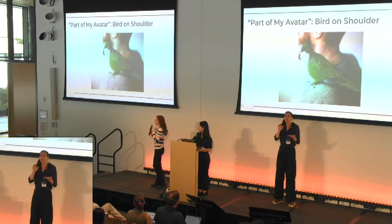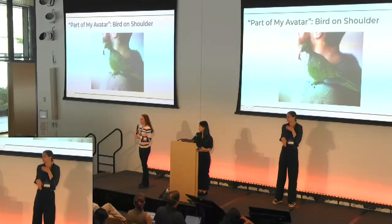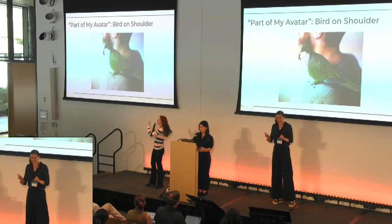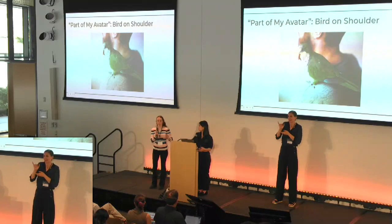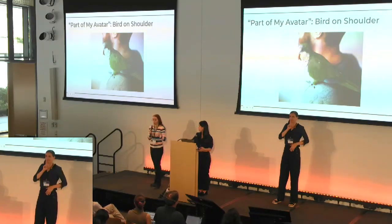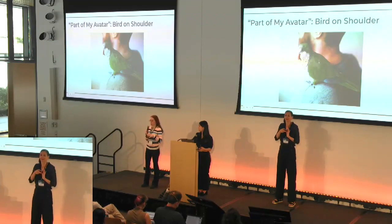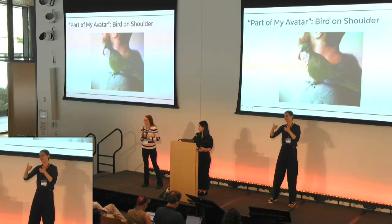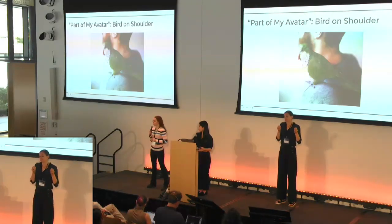They could have this guide with them, they could ask it for information if they needed to, but it wouldn't really be obvious that it was a separate person with them. It looks like a part of their avatar, like an accessory or some kind of companion, rather than a completely separate individual. And a lot of our participants really liked this idea or this opportunity because it meant that they would have more agency in their experience. They would be the center point and the focal point of the social interactions they were having. People would focus on them rather than on the guide, and a lot of them really liked this idea.